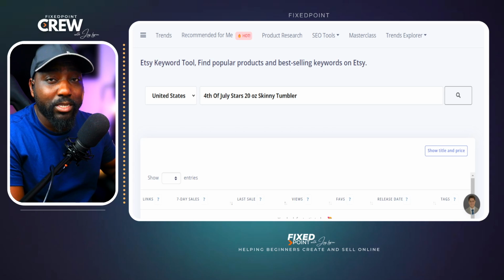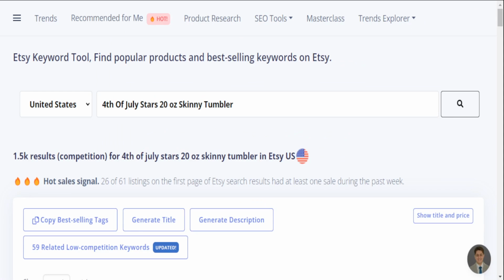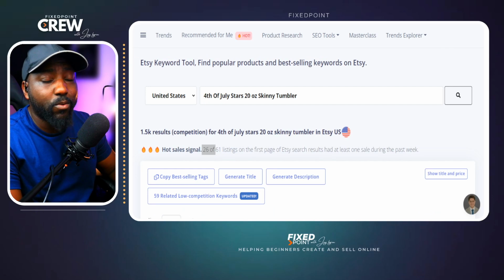If there's only one listing that's gaining sales, then it's not really going to be enough for me to actually make money online with Etsy. So with that being said, I want to go into this area here, do some further research, and the Insight Factory has already given me further information in regards to how well this area is doing. Again, 1.5 thousand results. Again, hot sales signal, which means people are buying this. And again, this is a super niche category, which is based upon a season.